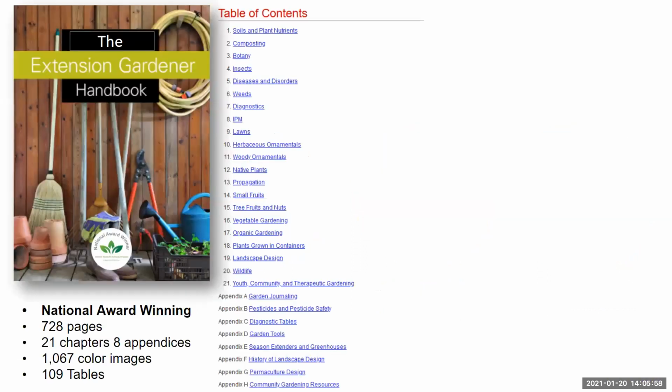So the Extension Gardener Handbook is a text that was written in 2018, and it is a national award-winning text that has over 728 pages of full color text and graphics. It has 21 chapters and 8 appendices. And these chapters and appendices cover research-based information on landscaping and gardening that answers all the questions that a reader might have.